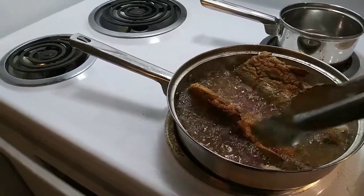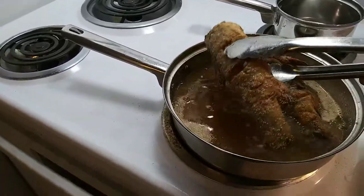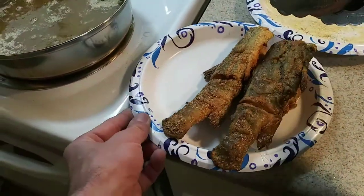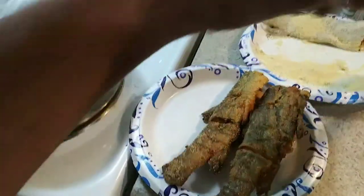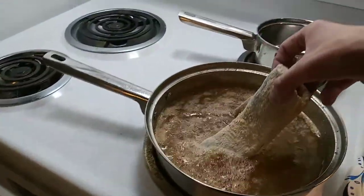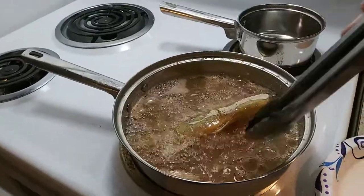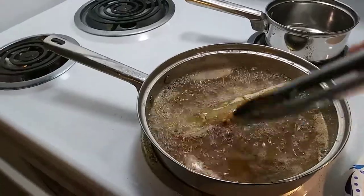Go ahead and take this one out. Go ahead and take both of these out. Pretty crispy. Throw this other guy in. Oh yeah, it ain't gonna take him very long either. So let me cook this one, guys. We'll get him out, and we'll go ahead and try it. All right, now it's gonna be good.